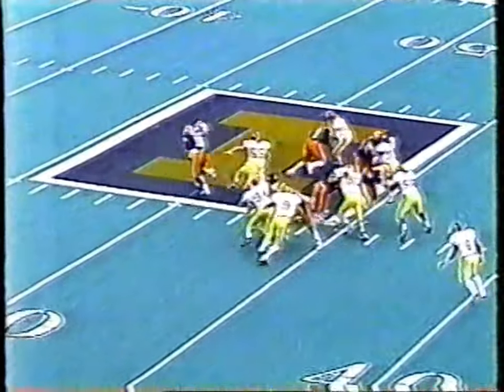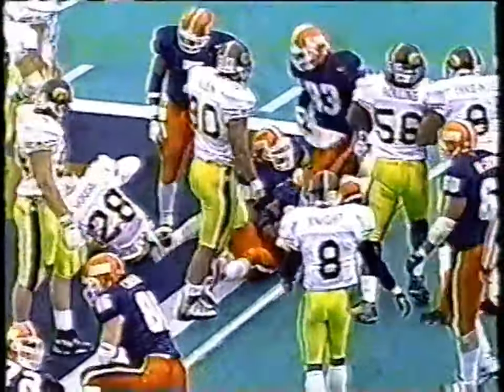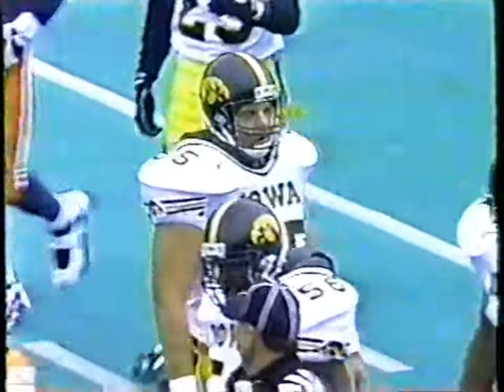2nd and 2, Illinois. Holcomb tried to get past John LaFleur, but could not. And the Iowa defensive lineman made the stop. Gain of 1, 3rd and 1 coming up for Illinois.